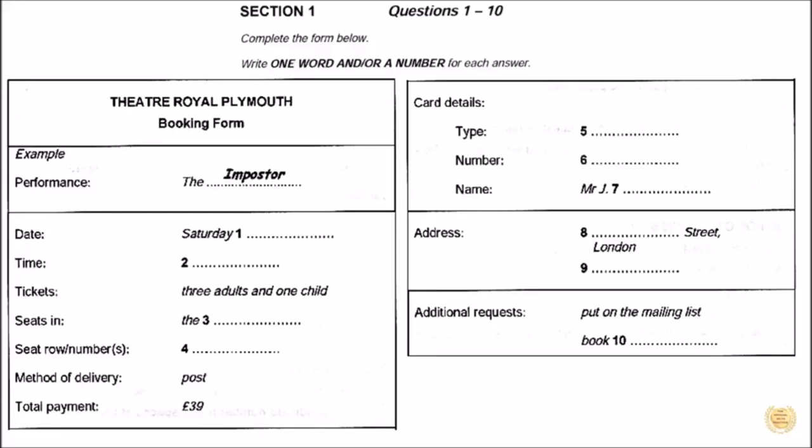Hello, Theatre Royal Plymouth? Hello. I'd like to make a booking, please. Yes. What is it you want to see? The Imposter. Right. And which day did you want to come? Friday the 25th. Just a moment and I'll check availability on the computer. Oh, sorry, we're fully booked for that performance. Oh dear. What about the following day then? The 26th? Yes, that's okay. We've got 2 performances on that day, one at 3:30 and one at 7. Which would you prefer? Oh, the later one, please.